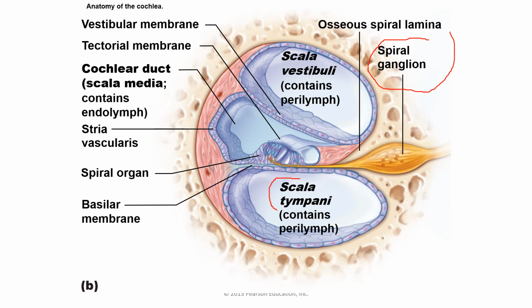So coming in here, let's look around. You can see the scala tympani here containing perilymph, the scala vestibuli up here containing perilymph, and in the middle here that contains the endolymph, this is the cochlear duct of the scala media, media being middle, so vestibuli, media, and then tympani. This area here is the stria vascularis. Here's the spiral organ area. And then the basilar membrane: anytime you see that, I always think of basement. It's the basement of this area here. And what else do we see? If you come up top, you can see the tectorial membrane here, and then the vestibular membrane here. So the 3 things to note: scala vestibuli, scala media, and scala tympani.